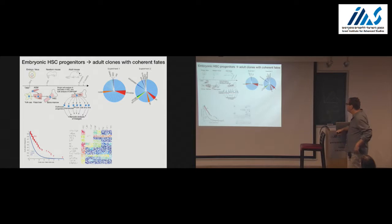It's very, very broad. It's broader than what's neutral drift. It's broader than exponential growth. And these are some of the barcodes that we found here in single stem cells. And this is looking now at the periphery, at progenitors, myeloid, erythroid cells, and lymphoid cells. And you see there are some that really produce all cell types.